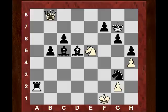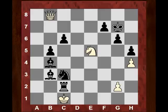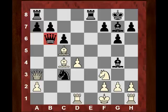After bishop c5 check, the king is caught in a mating net, basically an unescapable mating net. And Donald Byrne, a good sport, allows the checkmate. So that was the game of the century. I think that, from an aesthetic point of view, made a great impression on many, many people. So that's the first one I'd like to show you of 8.